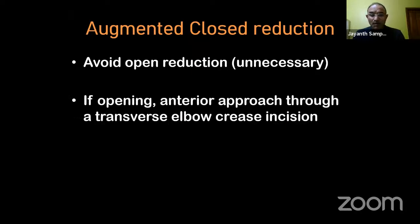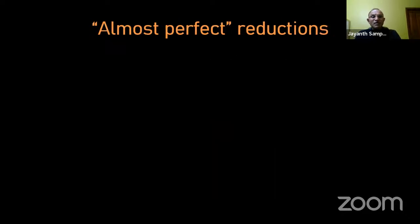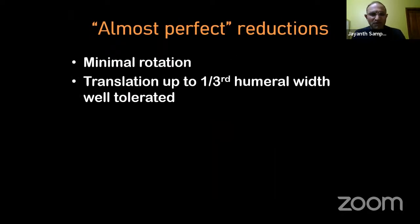If you do want to open, use an anterior approach through a transverse elbow crease incision. The posterior approach gives the worst cosmetic result. It's a favorite amongst adult orthopedic surgeons to approach the elbow. In children, it's an absolute no-no because it results in a lot of problems. So use the transverse anterior approach if at all you want to do it, or you can go for the lateral approach.